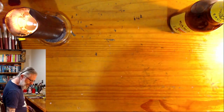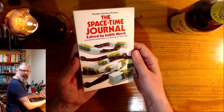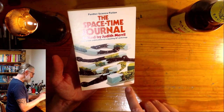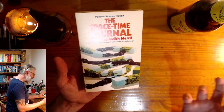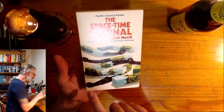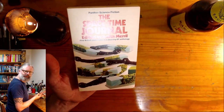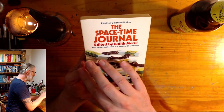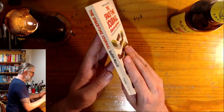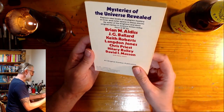Okay, next. Hello. Now this one's in very nice condition. Okay, this is the Space-Time Journal. Really like this design. Kind of blocks of land that aren't conforming to the rules or the laws of physics. I don't know what's going on here. I guess this is space or something. But yeah, quite like that. So first British publication of dazzling sci-fi anthology. So it's a Panther publication. Spine looks okay. It's been read, but I don't mind that at all.